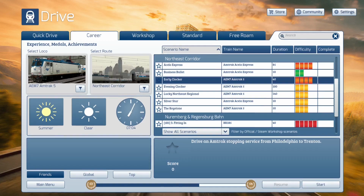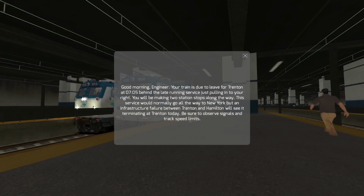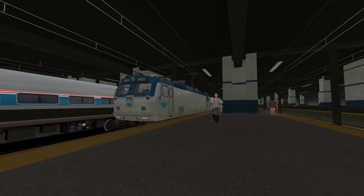Let's go. Good morning, engineer. Your train is due to leave for Trenton at 7:05 behind the late-running service, just pulling in to your right. You'll be making 2 station stops along the way. This service would normally go all the way to New York, but an infrastructure failure between Trenton and Hamilton will see it terminating at Trenton today. Be sure to observe signals and track speed limits.